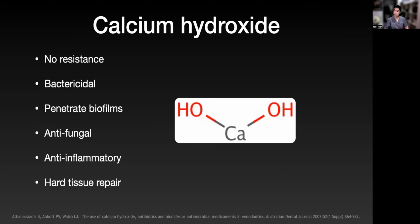There's a possibility that it's due to the availability of calcium ions. We still don't understand this concept very well yet, but we know that hard tissue repair is part of the process with calcium hydroxide, and we've seen that with apexification, as well as pulpotomy cases or pulp caps, where you've got calcium bridges forming underneath the pulp exposure point.